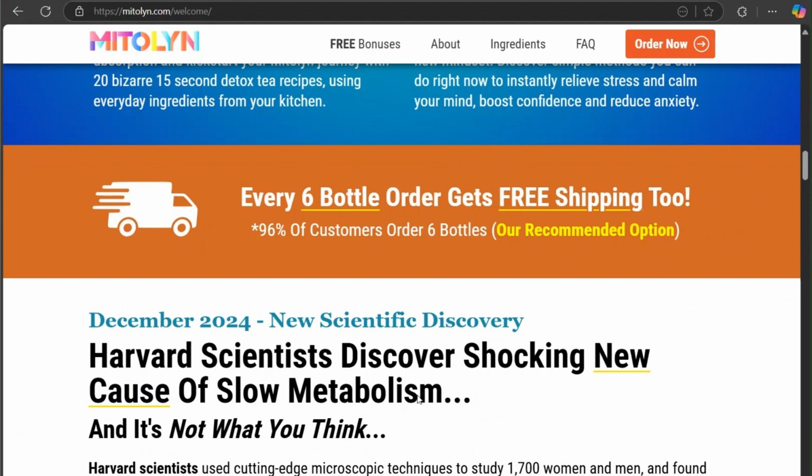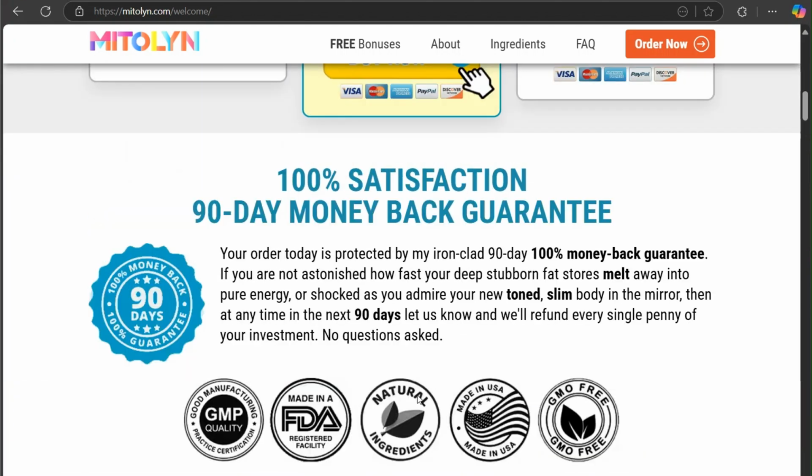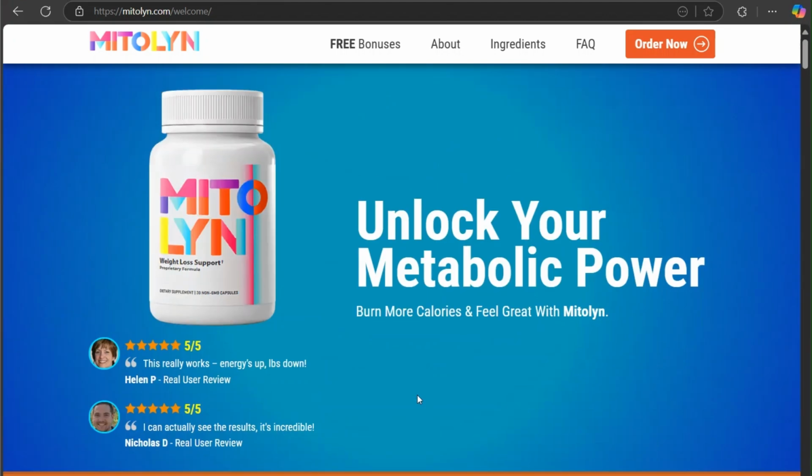The verdict. So, is Mitolyn worth it? Based on its ingredient profile, user testimonials, and the science behind mitochondria, it's clear that Mitolyn offers potential for those seeking weight loss support. However, remember that no supplement is a magic fix. For best results, pair Mitolyn with a balanced diet and regular exercise.